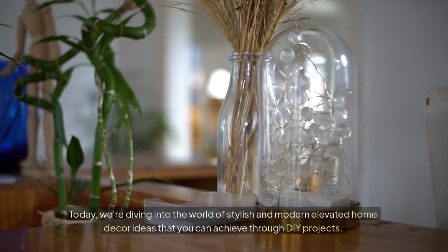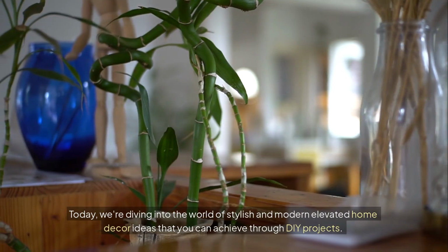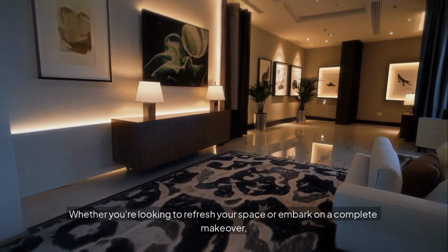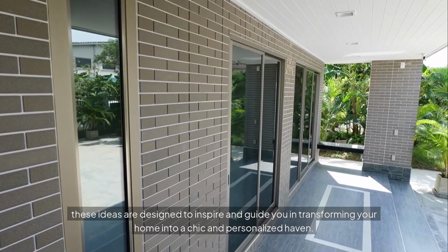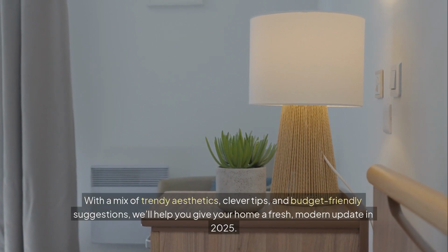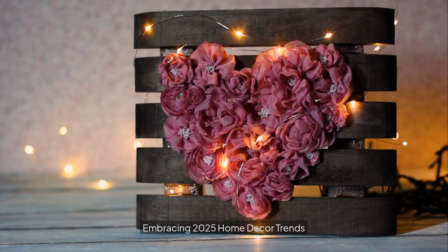Today, we're diving into the world of stylish and modern elevated home decor ideas that you can achieve through DIY projects. Whether you're looking to refresh your space or embark on a complete makeover, these ideas are designed to inspire and guide you in transforming your home into a chic and personalized haven. With a mix of trendy aesthetics, clever tips, and budget-friendly suggestions, we'll help you give your home a fresh, modern update in 2025.